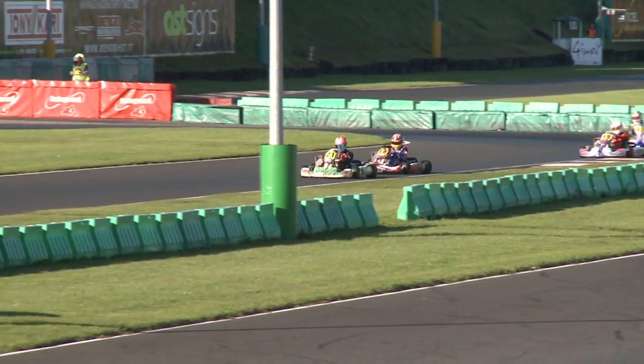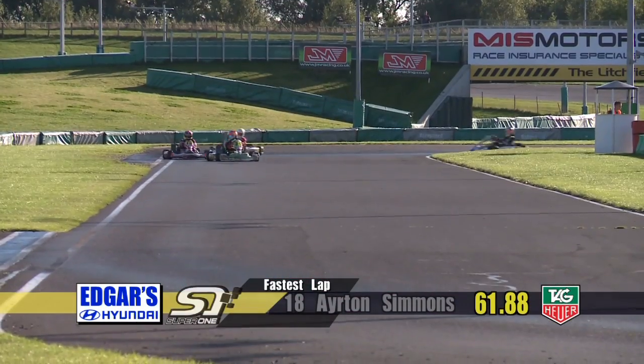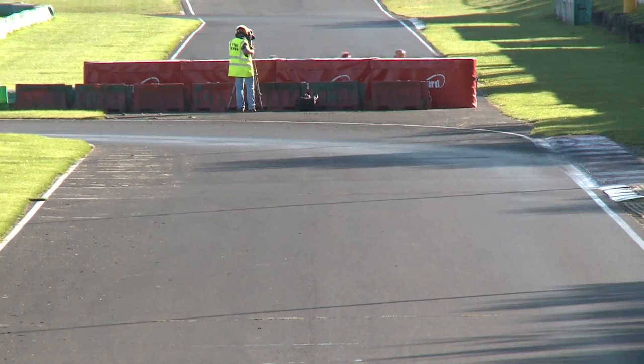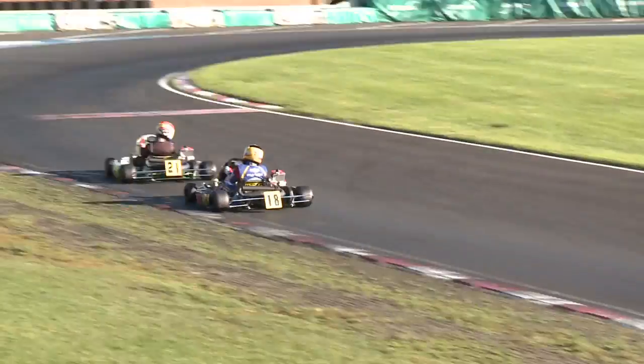And is Ayrton Simmons going to make that do-or-die manoeuvre to get past Lewis Brown on the final lap into the second hairpin? He's just set the fastest lap, 61.88. Very quick indeed for these karts, and you can see Brown defending. He needs to keep this line. Is Ayrton Simmons going to get that opportunity? You can bet he'll take it if he gets one. Luscombe still there in third position. He might be able to pick up the pieces if there's any fisticuffs.